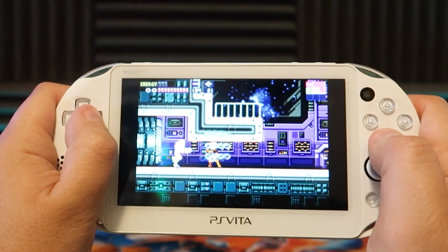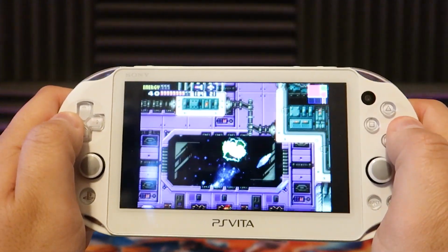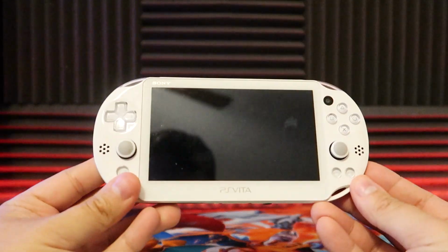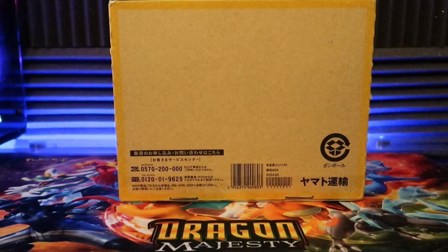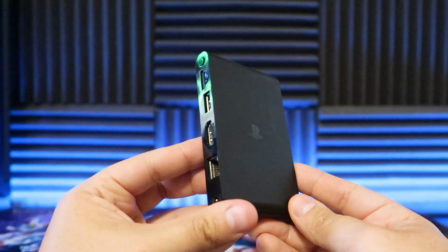This was all back in 2020 when modding your Vita required a computer for the process. It's now 2024 and times have changed. It's now possible to mod a Vita system, no PC required. So I went ahead and bought myself a second Vita. Well, technically third. I forgot about the PlayStation TV.